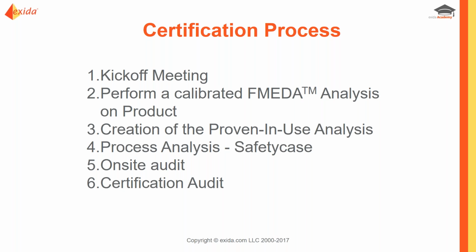Then in parallel, we're going to be working on two different things. We have one engineer that's going to be assigned to do the FMEDA analysis, which is a calibrated FMEDA. And then also, we're going to have someone working on the safety case, which is looking at your design documents, your product documents. There's two parts of that safety case. There's a baseline and there's a final. And we have many other webinars to go into detail on these topics. So we'll keep it very high level, and we can point to those at a later time.